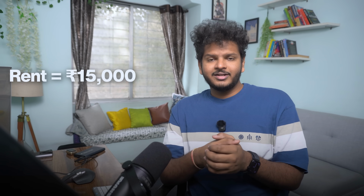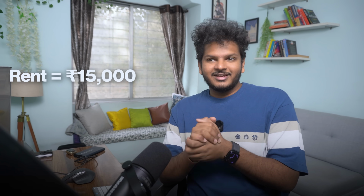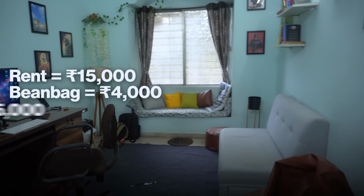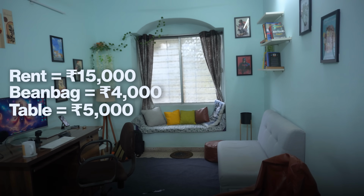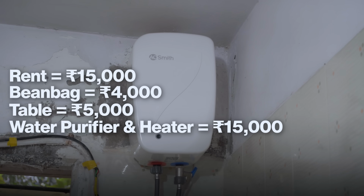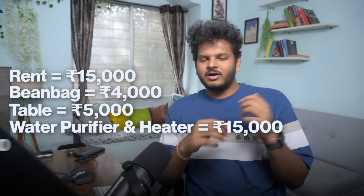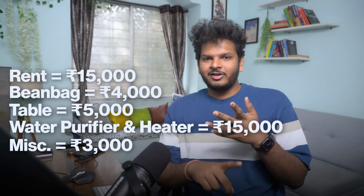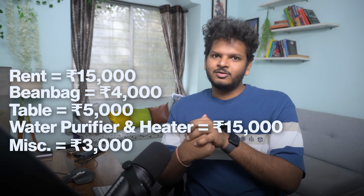What are all the things that I bought? So there is quite a lot of investment which I did in this particular apartment. First of all, I bought the bean bag, which was around 4,000 rupees. Next, I got this very nice wooden table for 5,000. I installed a water purifier and a water heater. Both of this costed me roughly around 15,000 rupees. Apart from that, a few miscellaneous items like getting the Wi-Fi done, cleaning the house, cleaning the toilets and everything, all of that took roughly around 3,000 rupees.